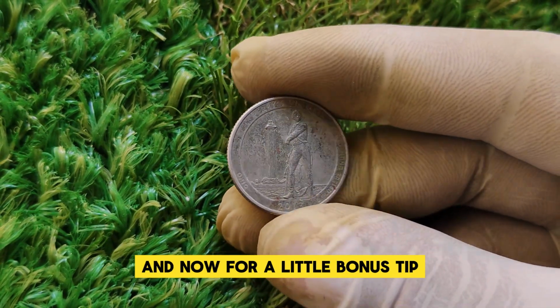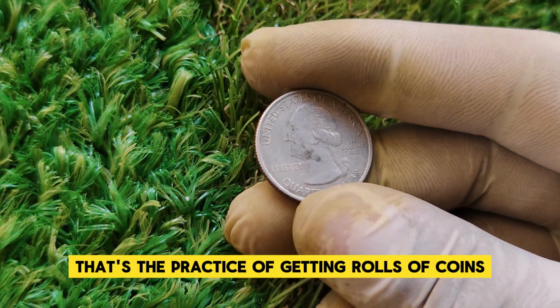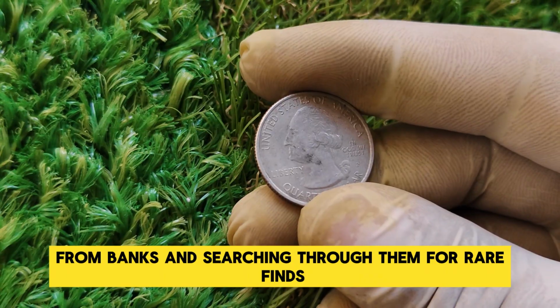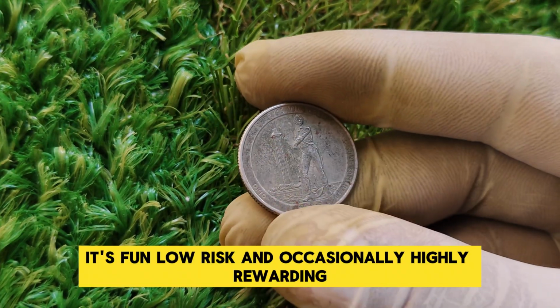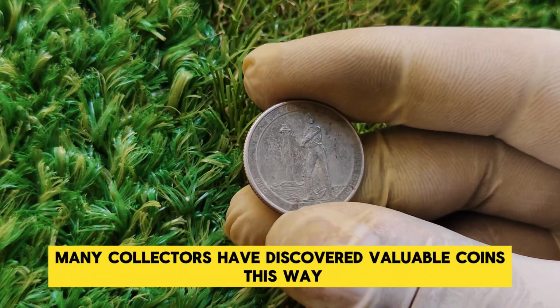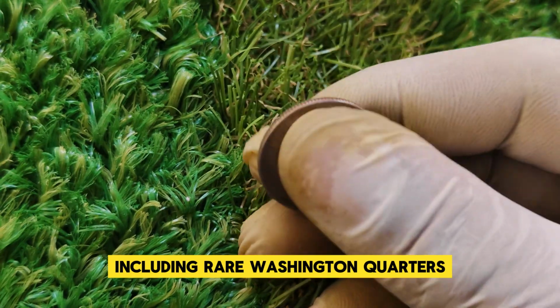And now for a little bonus tip. Keep an eye on coin roll hunting. That's the practice of getting rolls of coins from banks and searching through them for rare finds. It's fun, low risk, and occasionally highly rewarding. Many collectors have discovered valuable coins this way, including rare Washington quarters.